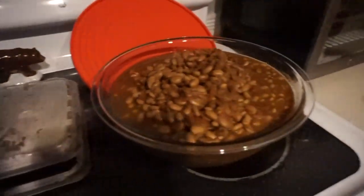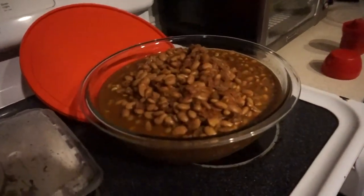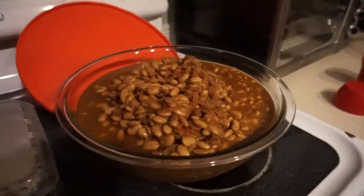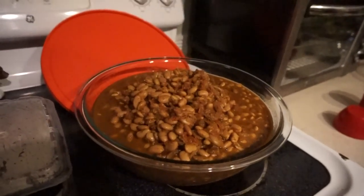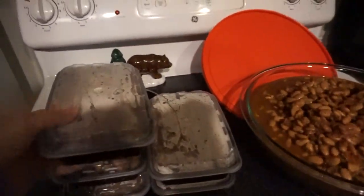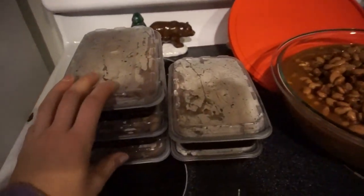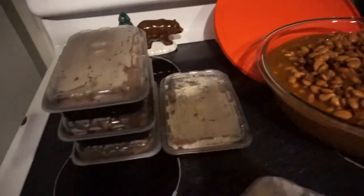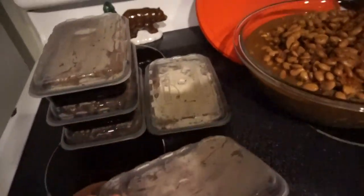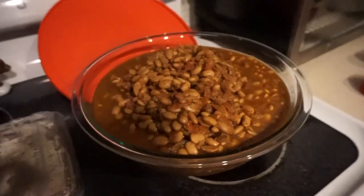Man, how long do you think it'll take to eat these beans? 2 days. Oh my gosh, I'm gonna freeze. So these are like a chipotle spicy bean, and then these are just regular pinto beans. These are more for me, these are more for Matt. I'm gonna freeze 4 of these and then keep this for this week and then just take them out as I need so they don't go bad, but hopefully he'll eat all of these before they go bad.